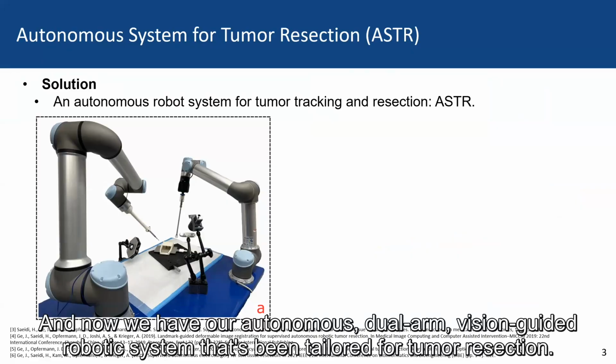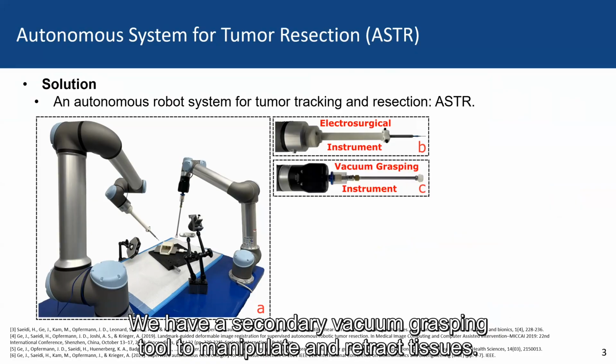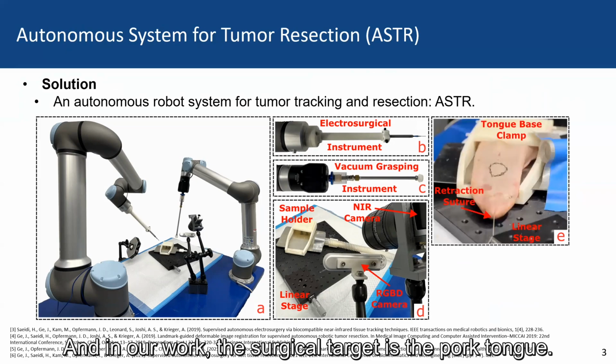Now we have our autonomous dual-arm vision-guided robotic system that's been tailored for tumor resection. We have our primary electrosurgical tool to cut and separate tissues. We have a secondary vacuum grasping tool to manipulate and retract tissues. We have a near-infrared camera and RGBD camera to track and localize the surgical target, which has been placed in the sample holder. In our work, the surgical target is the pork tongue.